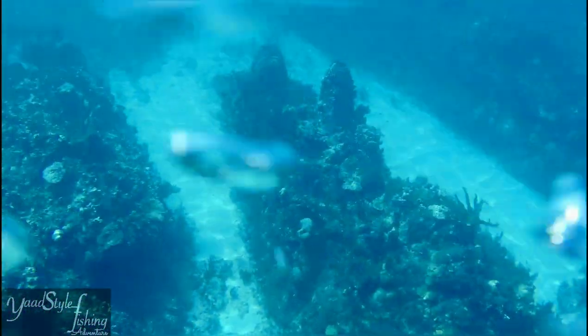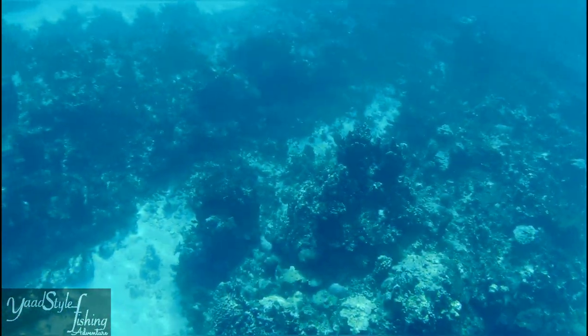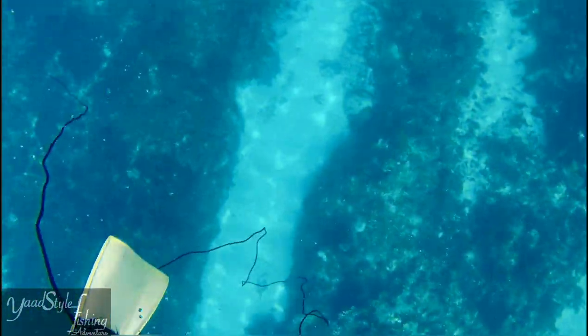Guys, the water was nice and calm right through. The visibility was about 75%. Even though my camera died halfway in the dive, I only brought one battery, but I managed to find one nice fish.